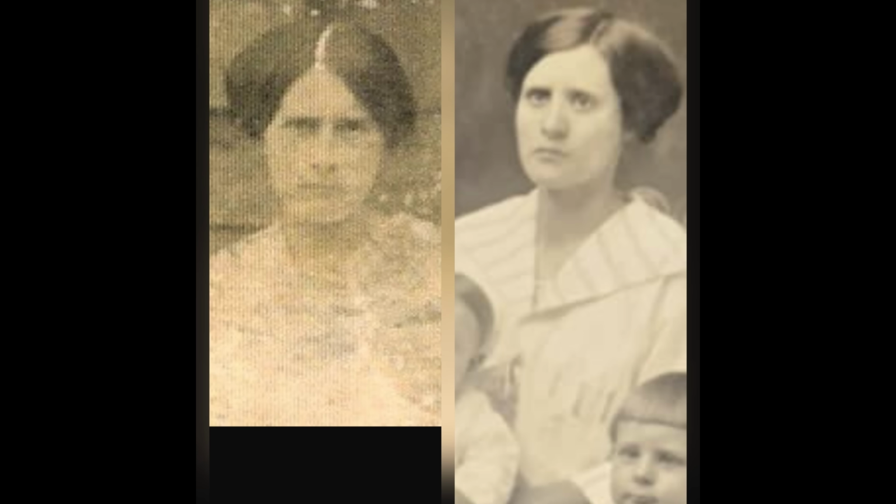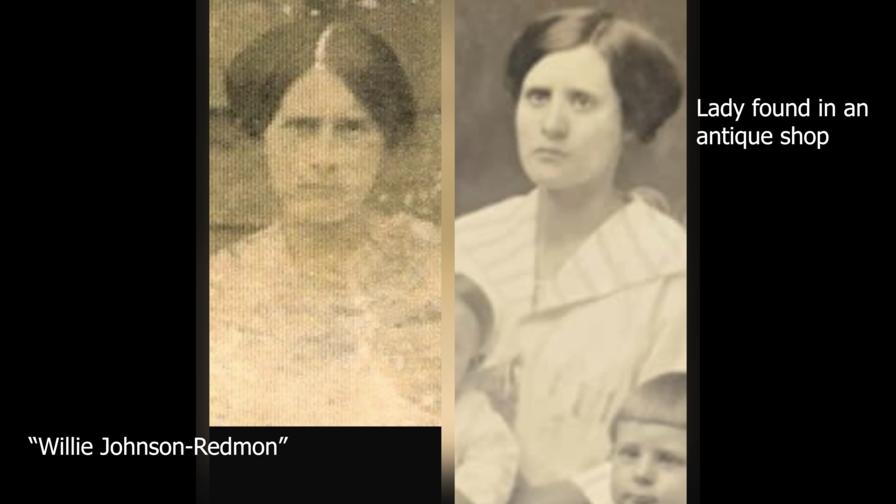So on the left is Willie Johnson Redmond, according to the group family photo that I found on Ancestry. And on the right is the picture that Alicia and her sister found in the antique shop in Murray County. Mama. Now, in the past, in some of our other videos, of course, there's been some folks that disagree with our assessment of pictures being the same person or not. That's fine. I get that. But if you're looking at those two together and you want to tell me that that's not the same lady, we're going to have to agree to disagree. So we found the right Willie Johnson Redmond.